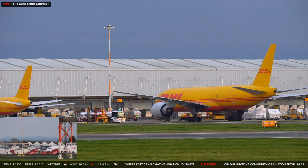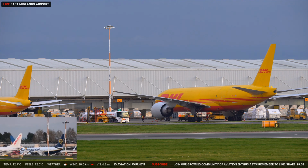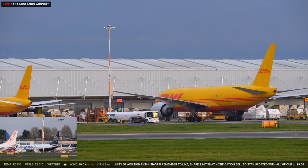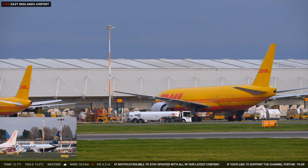Come on. There we go. That one in frame there. Registration on that one, Echo India, Echo Kilo Tango. A lot of E's in there. This one making its way in from Dublin just a little earlier on, so quite a rapid turnaround on that one this evening. That one off to Valencia.